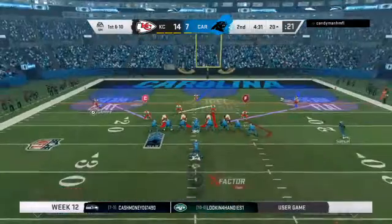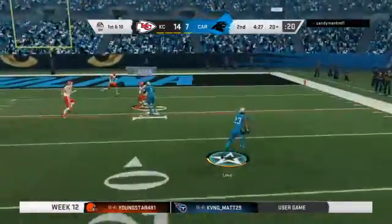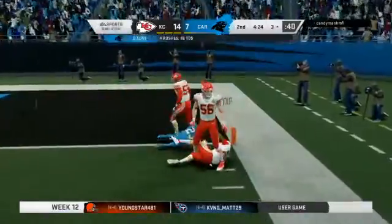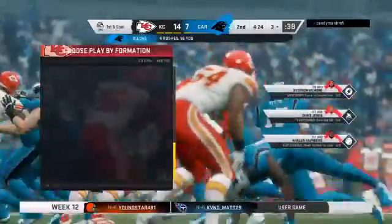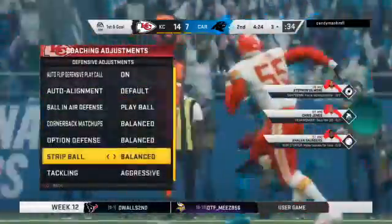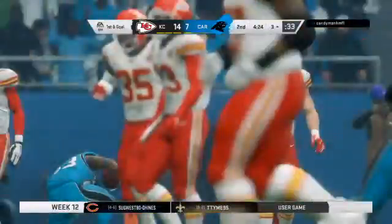Worked him to the center of the field, cut it to the outside, ball's delivered, gets both feet down for the completion. Another nice gain. That's now 30 yards between those last 2 plays. Exactly what they needed right there, because they needed to use the ground game to take some pressure off, because the quarterback's been struggling a little bit.